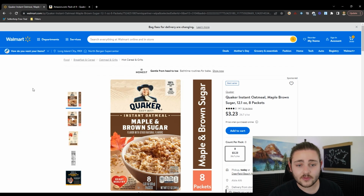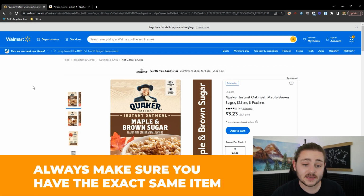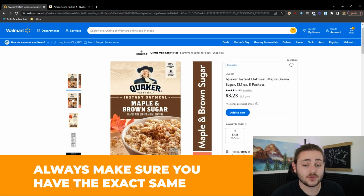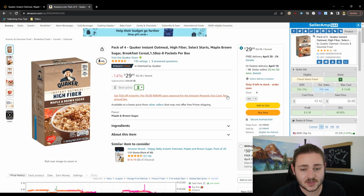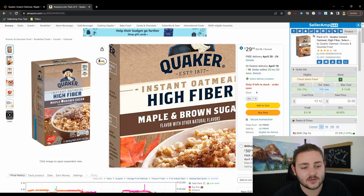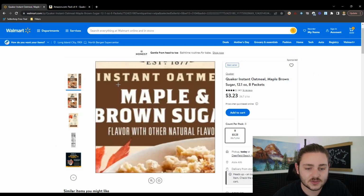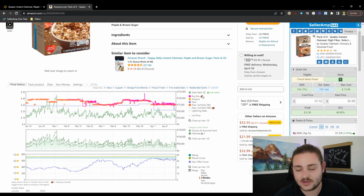So another thing to look out for as you're sourcing is to always make sure that you have the exact same item. And a lot of times some of these things might be a little bit confusing. So this was our source for this certain item here. This is the item over here on Amazon. They look very, very similar, but you can probably spot a little bit of a difference here: this one is the high fiber kind and this one is not. In this case, it's a little bit more obvious why this might be an item we're not super interested in.